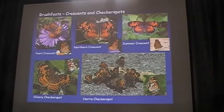Silvery checker spots initially look a lot like these, but see, you have open circles on the hind wings here. Well, these are just solid little circles of black, little dots of black, and these have white in them. And the underside is quite different. To me, it looks like, see the little curved shapes here? It looks like a little cartoon hand on the hind wing.